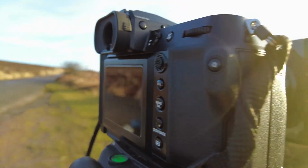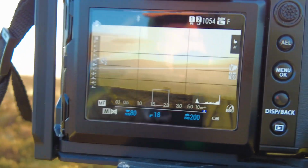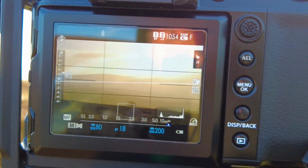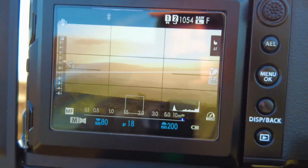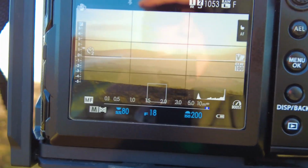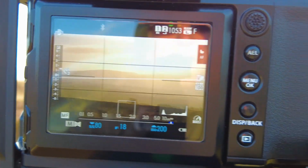We'll have a quick look at the back of the camera. So just looking at the back of the camera, 80th of a second, f18, ISO 200, take the image. The wind really is rocking it about now. I'm going to call it a day and go and have a bit of breakfast.